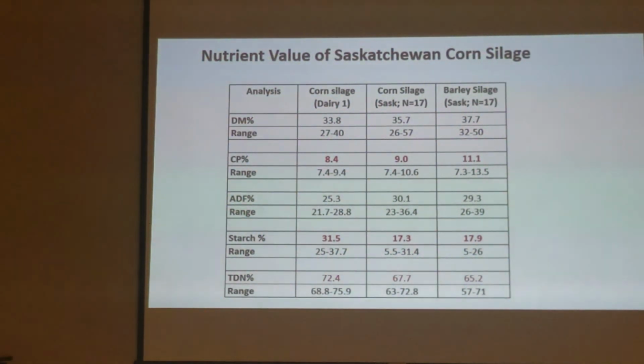So if you look at the average dry matter content, it's about 34%. A pretty good range. So they're putting some up at 27. They might think they're the best corn silage producers in the world, but there's somebody down there that's not producing good corn silage, right? If they're putting it up at 27% dry matter, all the way up to 40%.